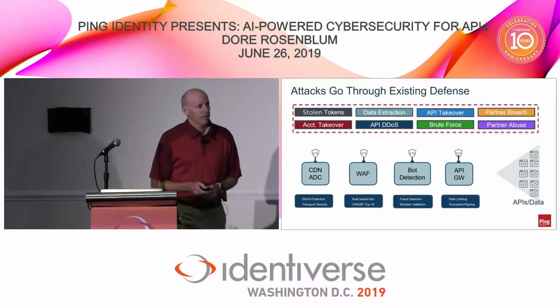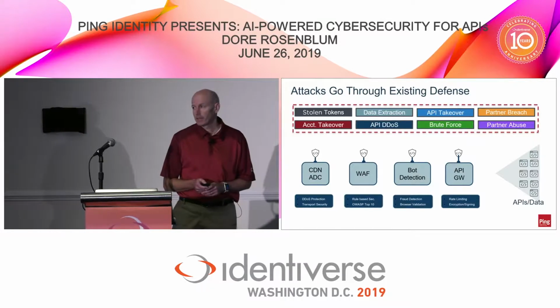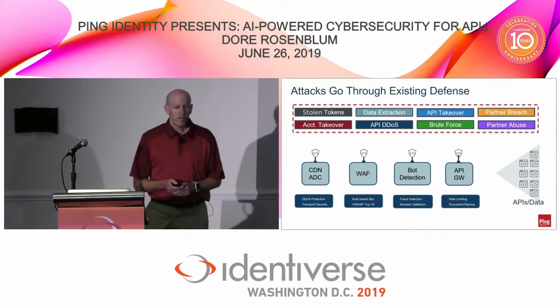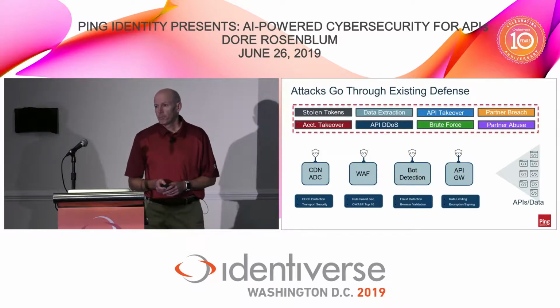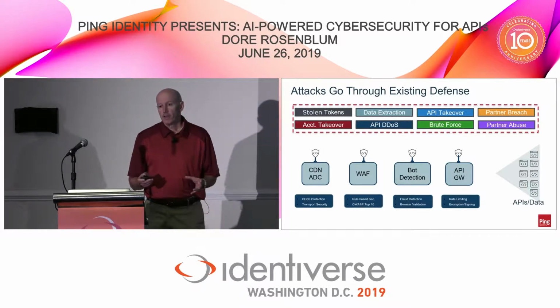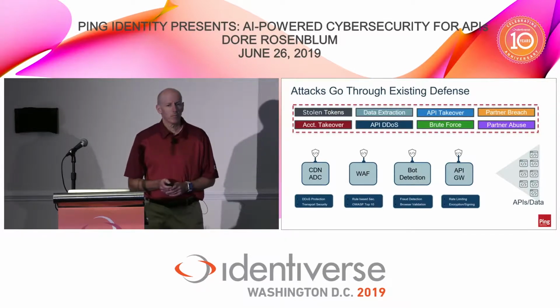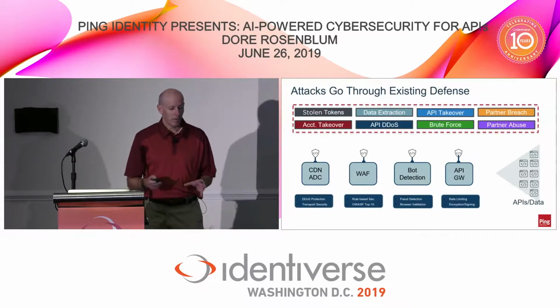As we look at how these attacks happen, there are different variations. We talked about stolen tokens, data extraction, takeover types of attacks. So there are many different examples here. And in all cases, there were existing defenses in place. Many of these organizations had a CDN in place to prevent DDoS types of attacks. Many of these are more volumetric in nature, where there's, say, 200 meg of traffic taking down a 100 meg pipe. But it's an important defense.